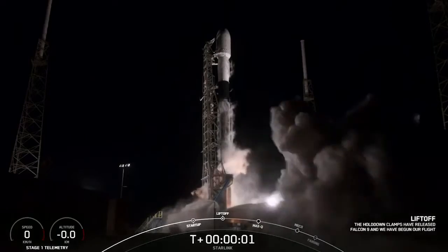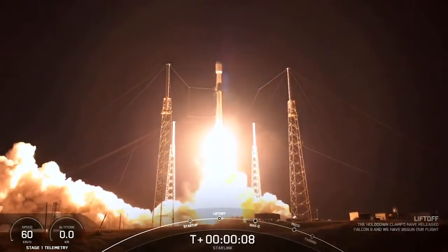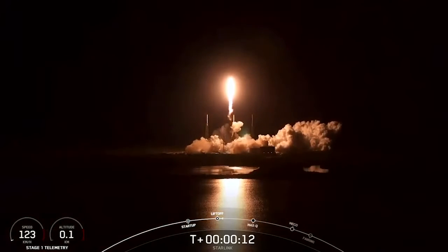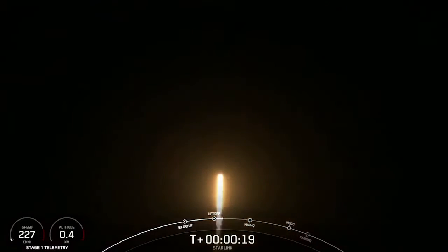5, 4, 3, 2, 1, 0. Ignition. And liftoff. Vehicle is pitching downrange. Stage 1, chamber pressure is nominal.